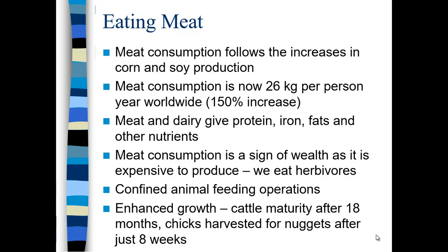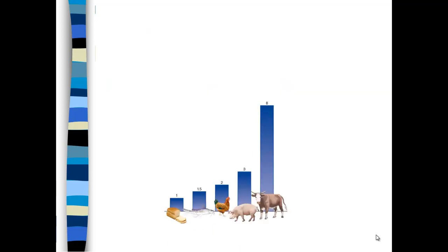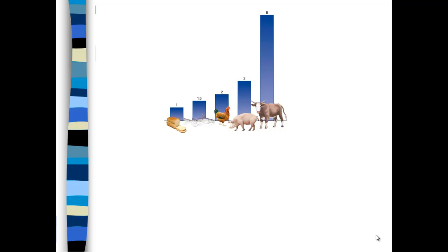They do make things more efficient, but we have to look at what are they doing to the animals themselves and what are they doing to the humans that are consuming the animals. Okay, and if we look at how much grain is consumed for 1 kilogram of bread, that's 1 kilogram. For 1 kilogram of fish, that's 1.5 kilograms of grain. 1 kilogram of chicken, 2 kilograms of grain. 1 kilogram of pigs, 3 kilograms of grain, and then 1 kilogram of cattle consumes 8 kilograms of grain. So they're the most expensive to produce, and that's why beef is very expensive meat.